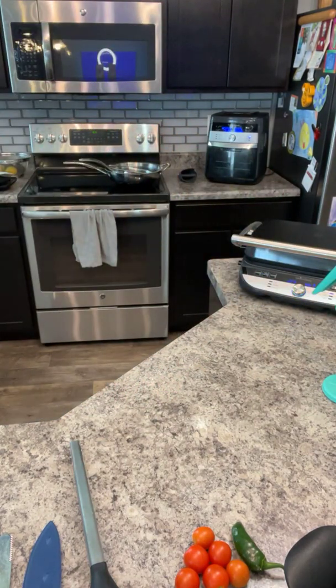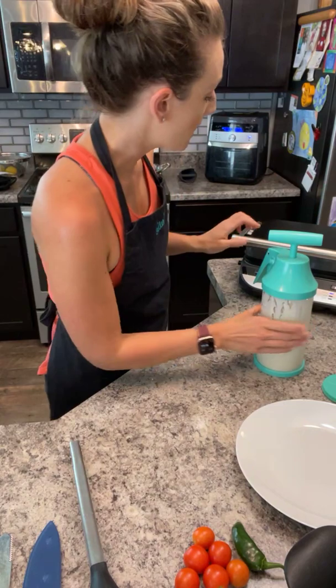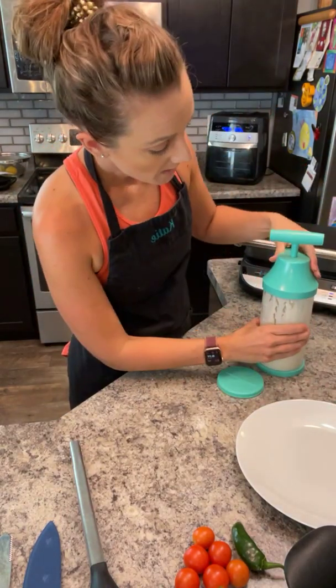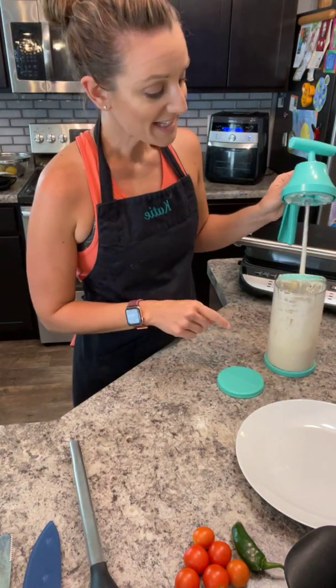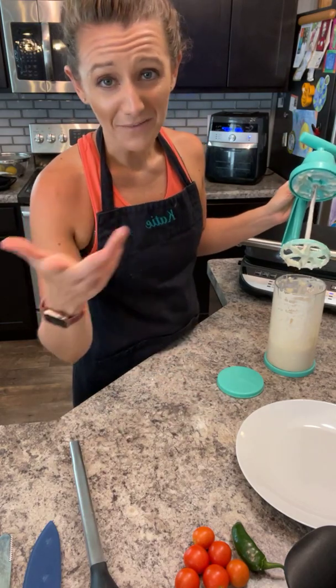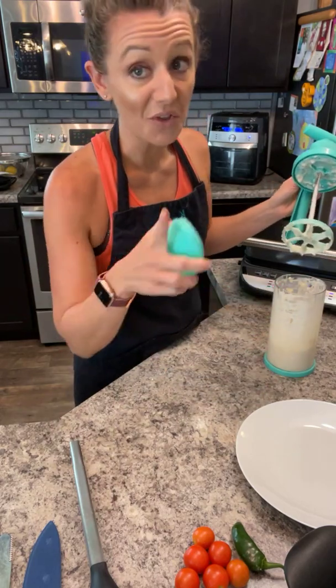Let me grab a plate. All right. So we've got our batter mixed here, and it says add. I just heard a little beep, and it means that it's preheated. So when you're ready to use this, it's kind of like a caulk gun. Do you guys know what a caulk gun is? I've seen them used my whole life. I don't know how to do that very well, but I know it looks like that.